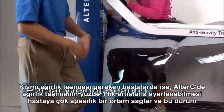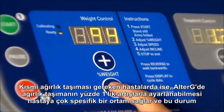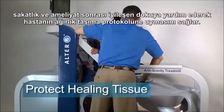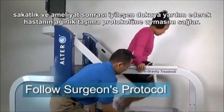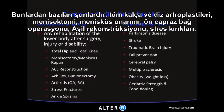For patients that are required to be partial weight-bearing, the ability to measure weight-bearing in 1% increments allows the AlterG to provide a very specific environment that respects healing tissue, post-injury and post-surgery, and this will help patients adhere to the surgeon's weight-bearing protocol. Here's a list of some diagnoses that could benefit from rehab in the AlterG anti-gravity treadmill: total hip arthroplasty, hip arthroscopy, meniscectomy, meniscus repair, ACL reconstruction, Achilles reconstruction, stress fractures, plantar fasciitis, and many more.